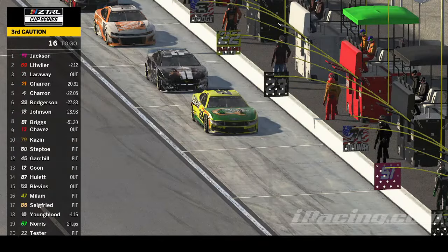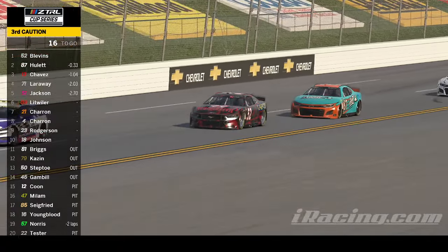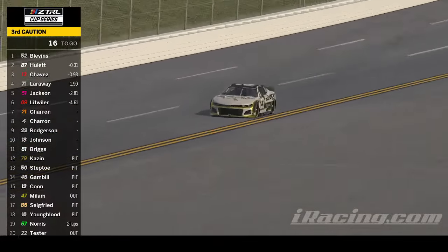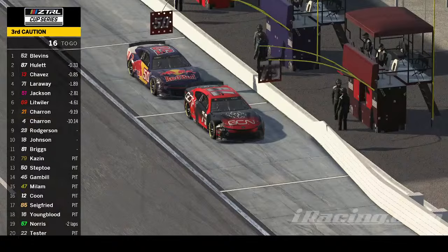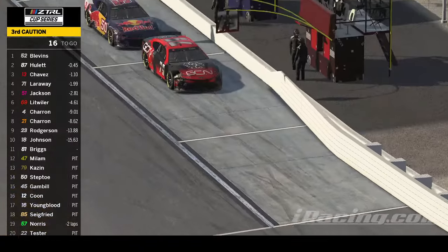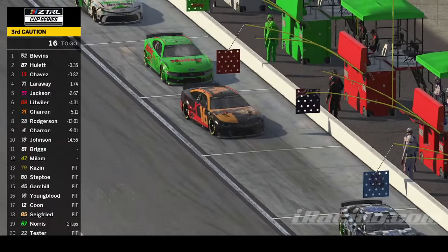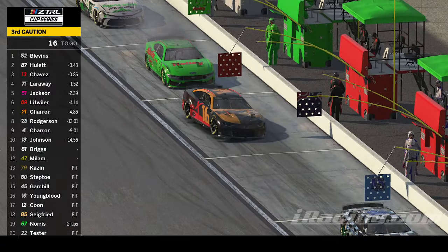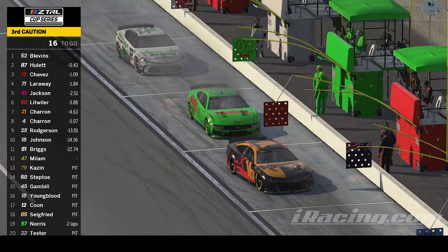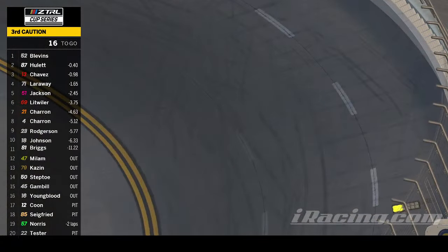A lot of cars wrecked, a lot of cars out of it. And Stephen Blevins, through it all, is still your race leader. But my oh my, has the field been shaken up. Mark Kazan's destroyed. Jason Steptoe in another crash. Ron Millam back out on the racetrack, so it looks like he will be able to survive. Ted Gamble Jr. trying to get repaired. Carson Youngblood, and oh, Chris Gaskell's blown an engine on pit road. Engine's blown up.